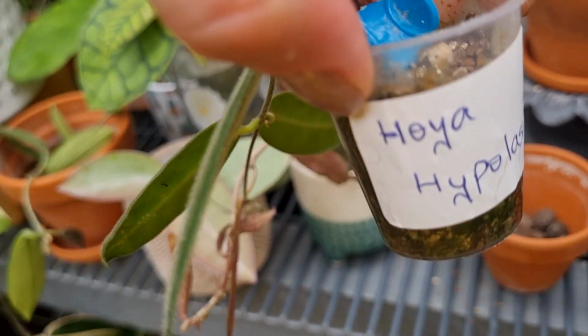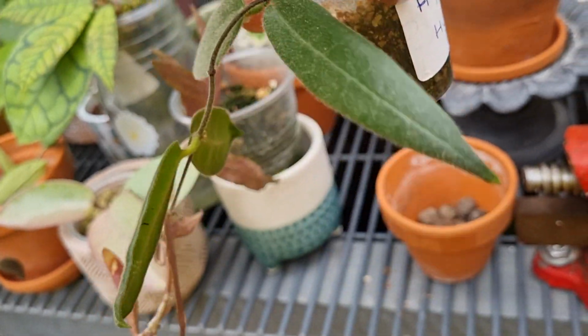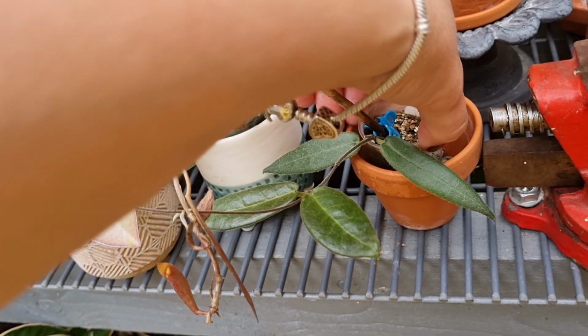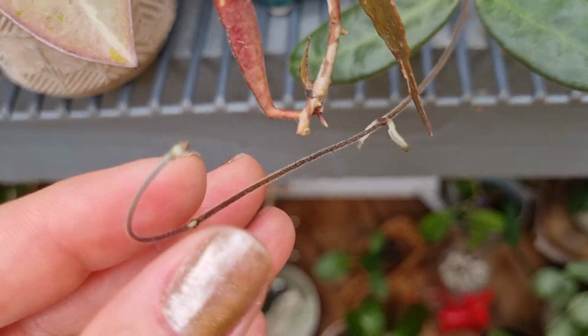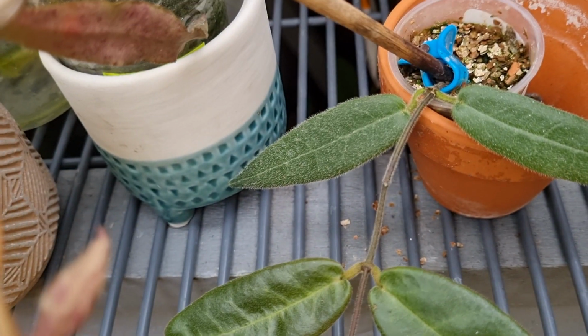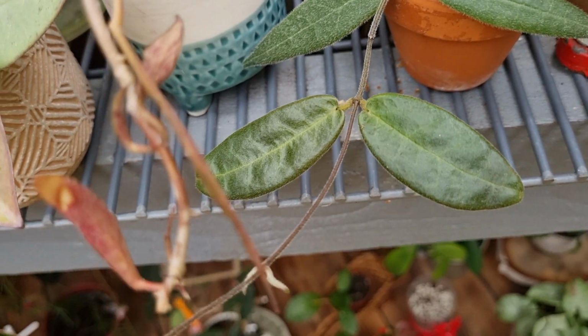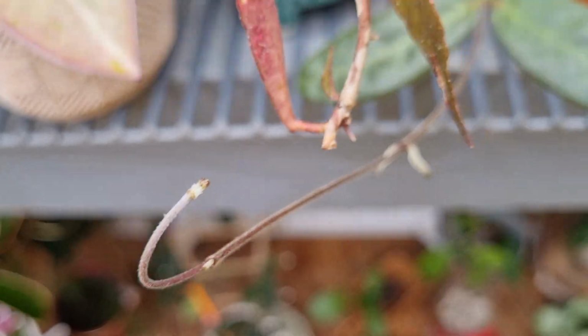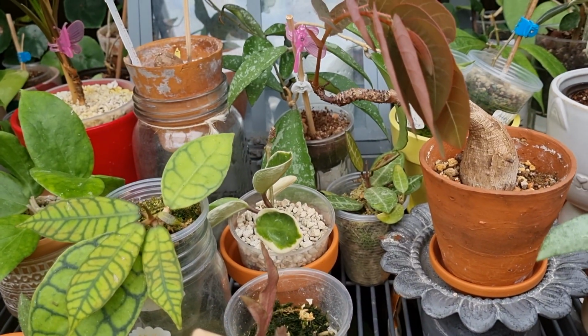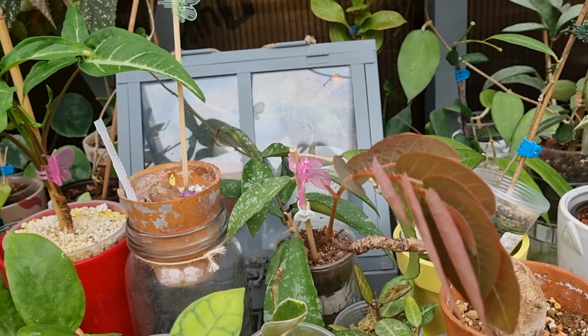Another one that is absolutely gorgeous and is still growing and thriving. This is my Hoya Hippolacea. As you can see, the pot is very, very small, but it doesn't bother me. When Hoya is happy, I am happy. Look at those two new pairs of leaves, and you can see it's tendriling out and still growing. So happy, very beautiful.